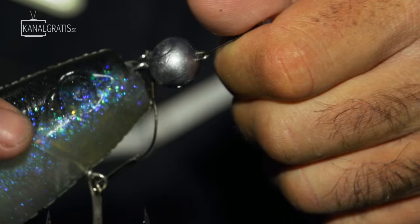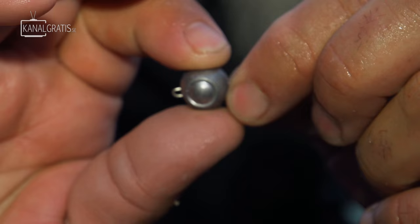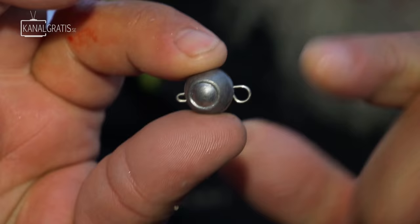I use this new Gunki head, the G Flip. It's an articulated jig head. So a G Flip is very simple. One eye to attach your line, one eye to attach your bait, and this small snap you remove, you put your bait into the line, and then clip it again inside the weight.